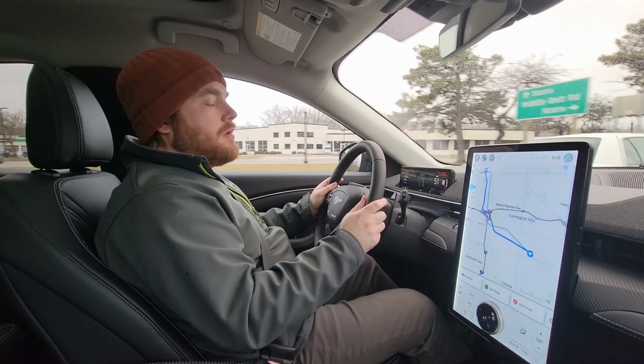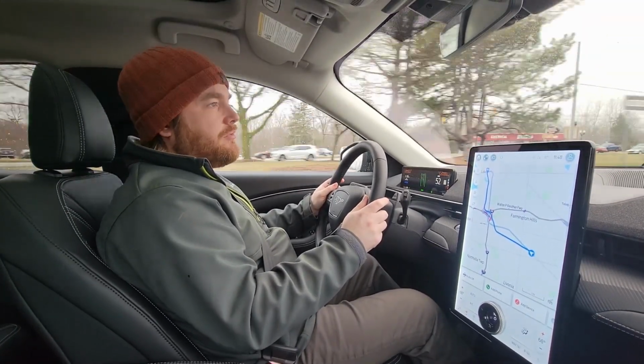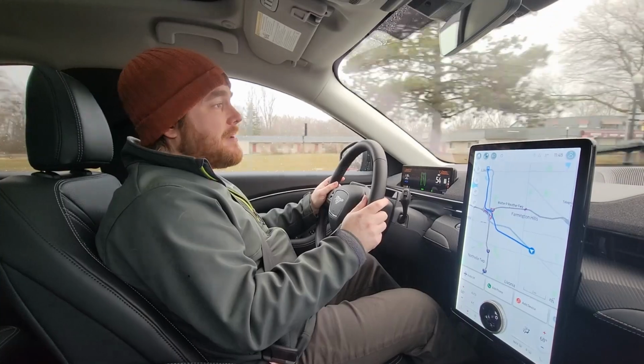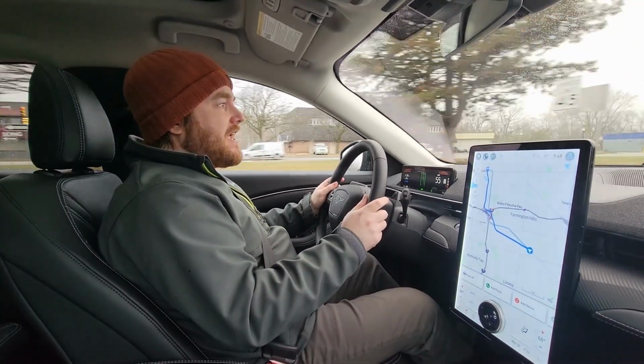Bear in mind, BlueCruise is not supposed to be a full level 3 self-driving system. It operates only on the highway like GM Super Cruise or Tesla's original Autopilot. It is not meant to be a competitor to Tesla's FSD system, which tries to actually drive the car on surface streets.